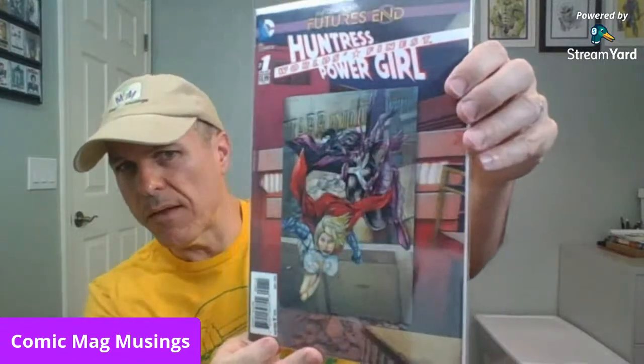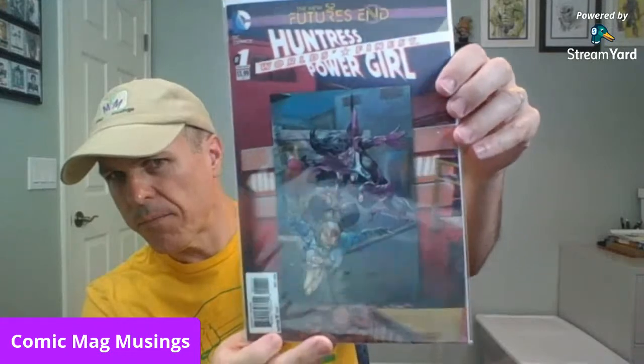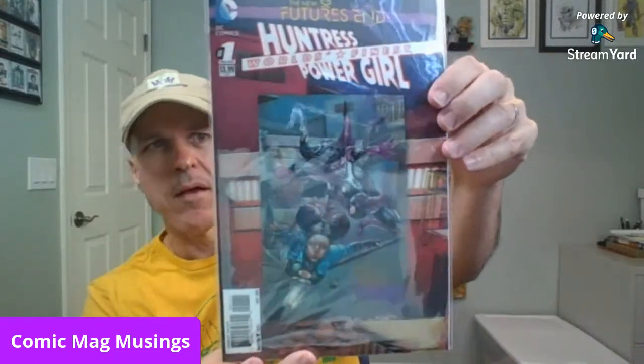We've got Future's End #1, Huntress, or World's Finest, Huntress and Power Girl from 2014. This is one of those lenticular covers by Steven Segovia.